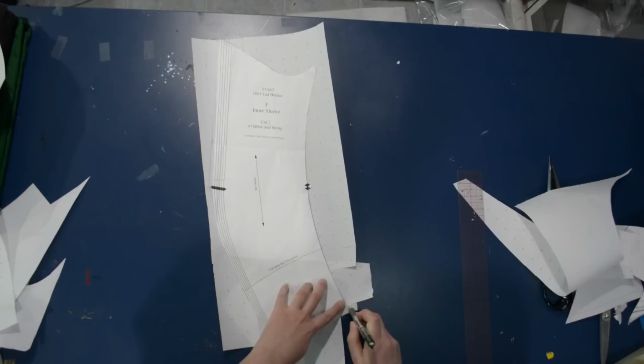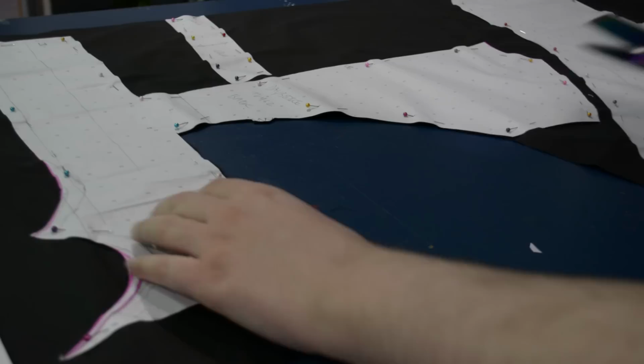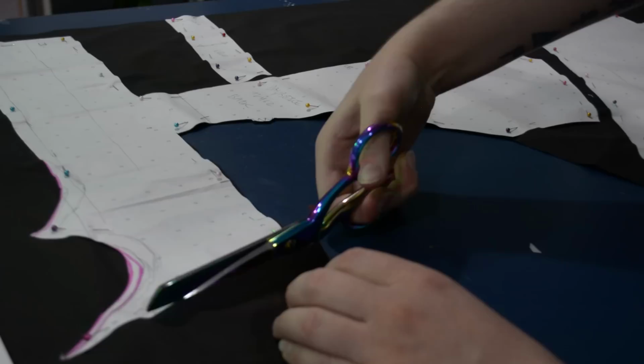But here I, of course, needed to start cutting everything out. And I have just a plain muslin here, but it's actually black muslin, which is available from Mood. Perfect for what I needed it for. So this is going to be the interlining for my entire bodice. And then, of course, I needed to cut everything out of the green alphaba silk. The name of this silk is alphaba.